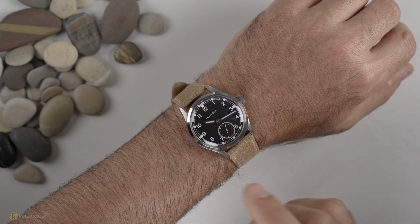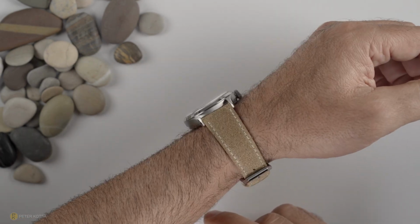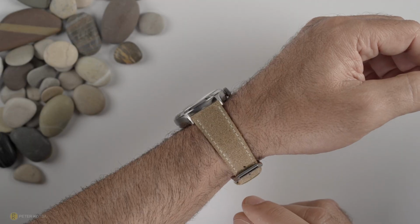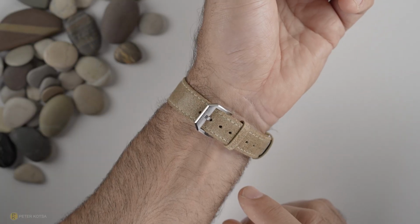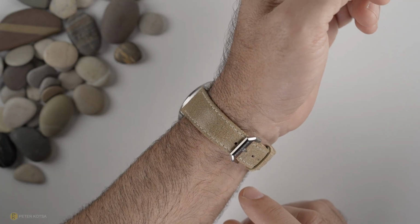It really has been a comfortable experience all week. That height has been absolutely exceptional, and this leather strap which they've supplied it on, which tapers from 20 to 16, has been again a delight.